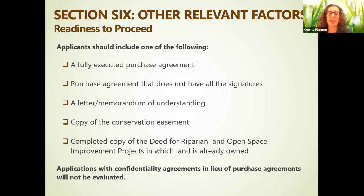And last thing to note, this is state money, public money. Applications with confidentiality agreements in lieu of purchase agreements will not be evaluated. This is a fully transparent process with public money.